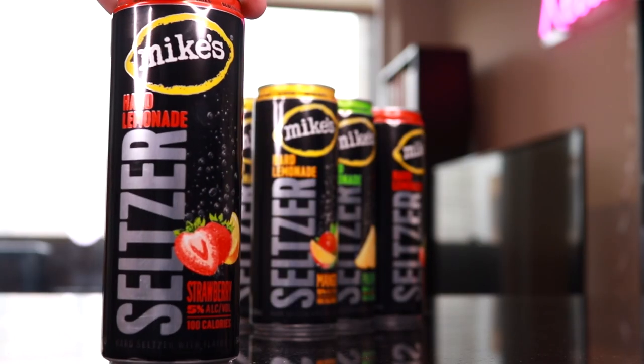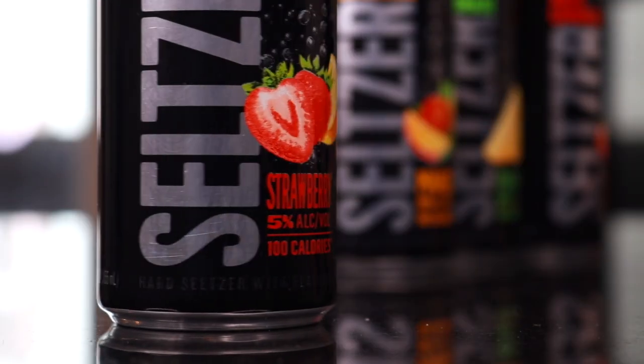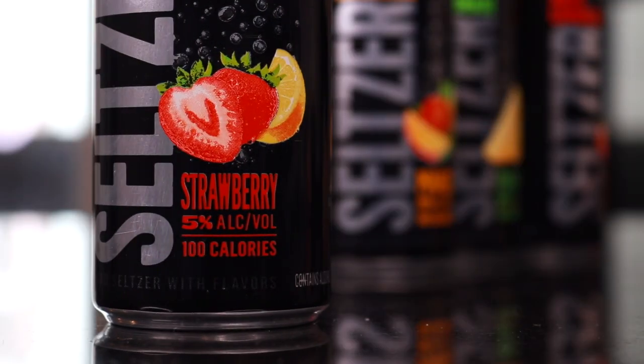All right, let's get on to the berries. All right. Strawberries. Cheers. Now that feels a little sweeter to me. I still like it better than lemonade. I'm just not a big, better than the lemon flavor. I'm not a big lemon person.